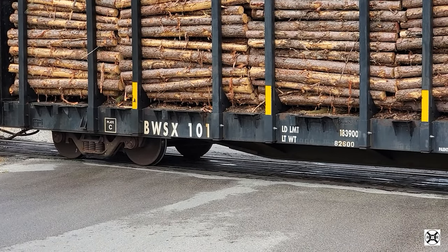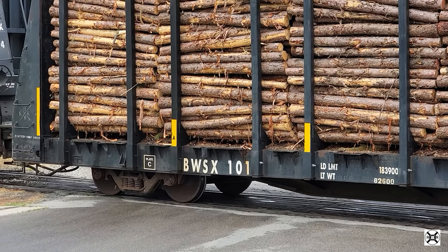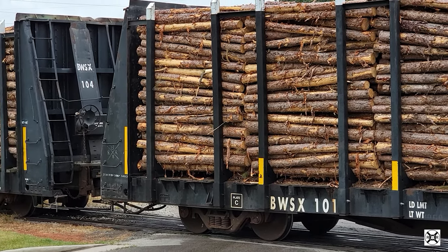BWSX. BCW 4917, I'm clear. Shove test one on one hill. Clear shove test one on one on the hill. 4917. 4917, correct.